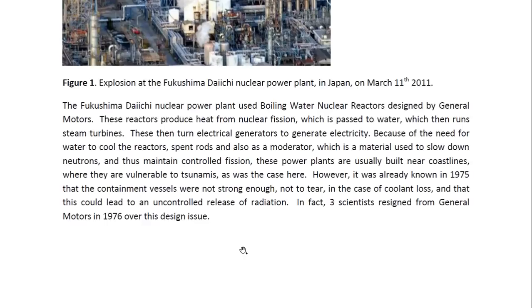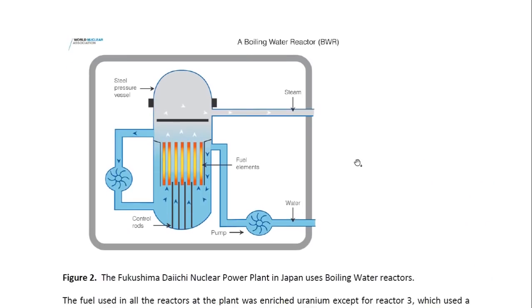Now, it was already known in 1975 that the containment vessels used in these nuclear reactors were not strong enough and could tear in the case of coolant loss, which could lead to uncontrolled release of radiation. And in fact, in 1976, 3 scientists resigned from General Motors as a result of this design issue. They were not safe, but they continued to use them until this happened in 2011.